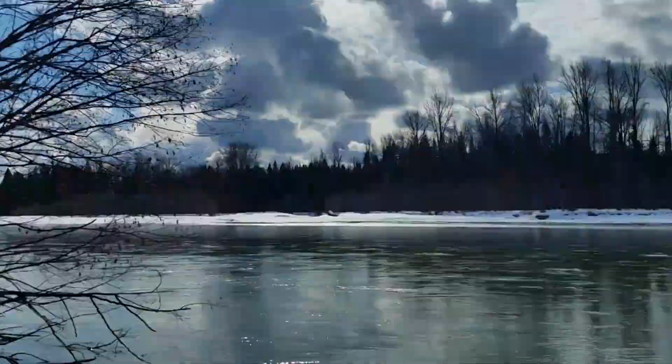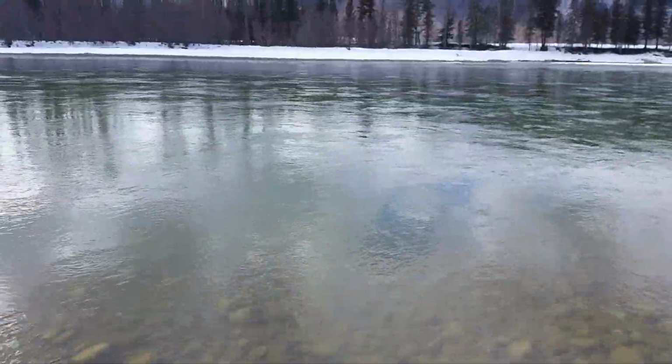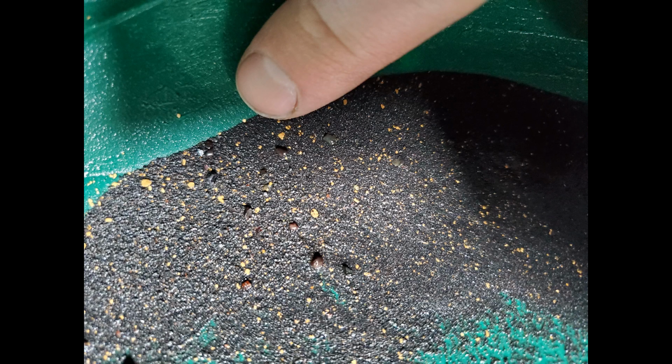Not huge, but she adds up. Yeah, there's lots of little dots. With everything set up and good test pans and a cold front moving in, we set to work sluicing.